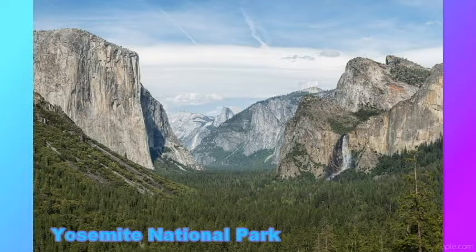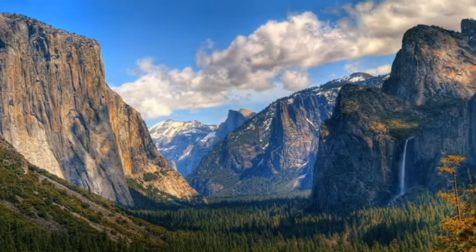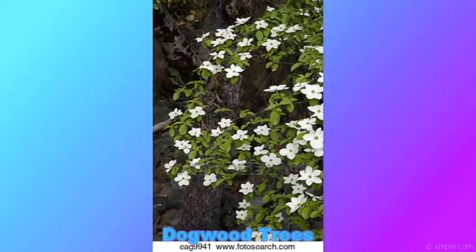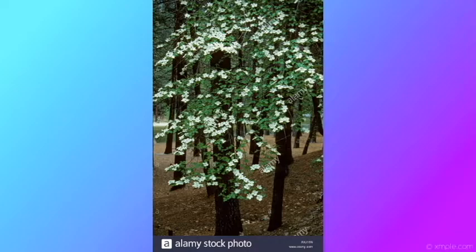Right, exactly. So the last one is Yosemite National Park. Spring is a great time to visit Yosemite. Thawing snow fills the streams and brings waterfalls to their most dramatic, and the dogwood trees bloom and plants sprout delicate green leaves.